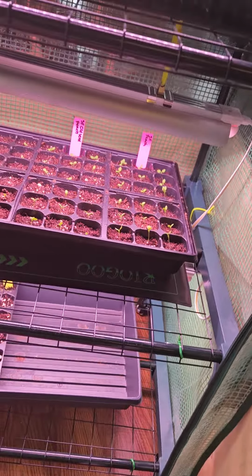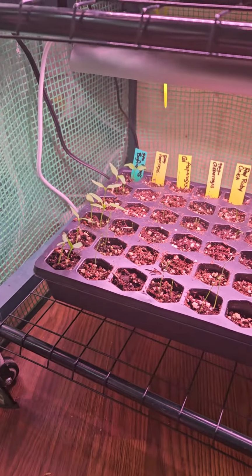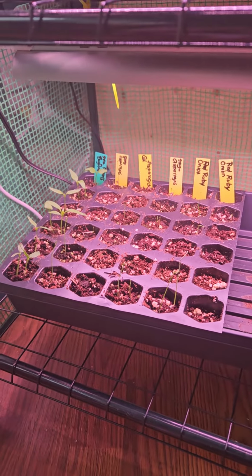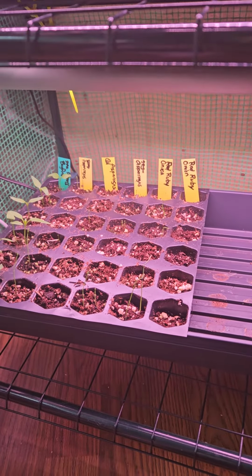Two trays of them, and peppers at the corner there. Some asparagus I've never tried, we'll try that one, and some onions. And I'll do some more seeds today.